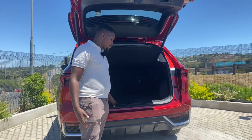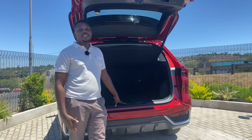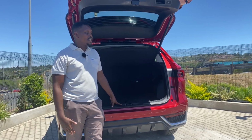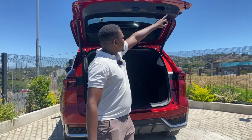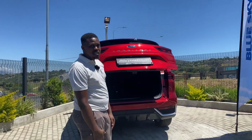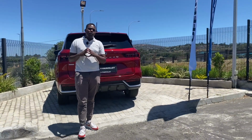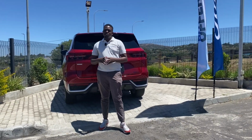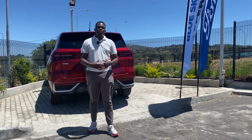Yeah, as I said, man, it's the Ford Territory 1.8 EcoBoost, 7-speed transmission. Beautiful car, easy. As I said, from me, man, what I can tell you, it's a lot of things when it comes to this car. From the capacity of the car, man, from the sitting inside, the comfortability.